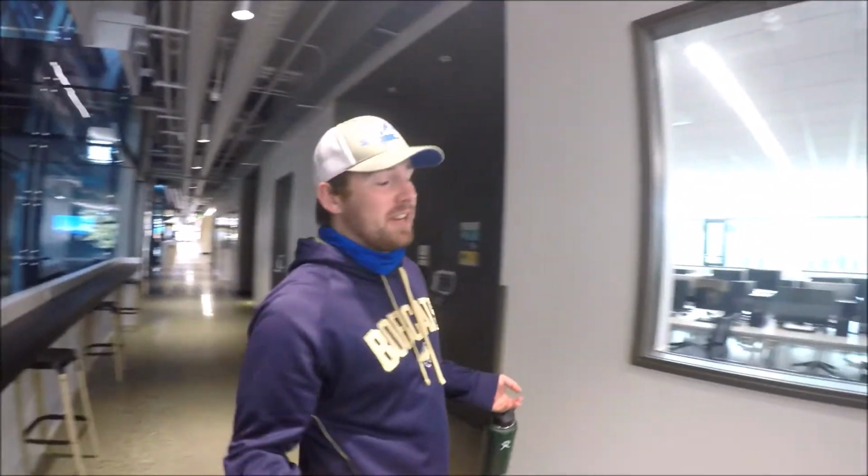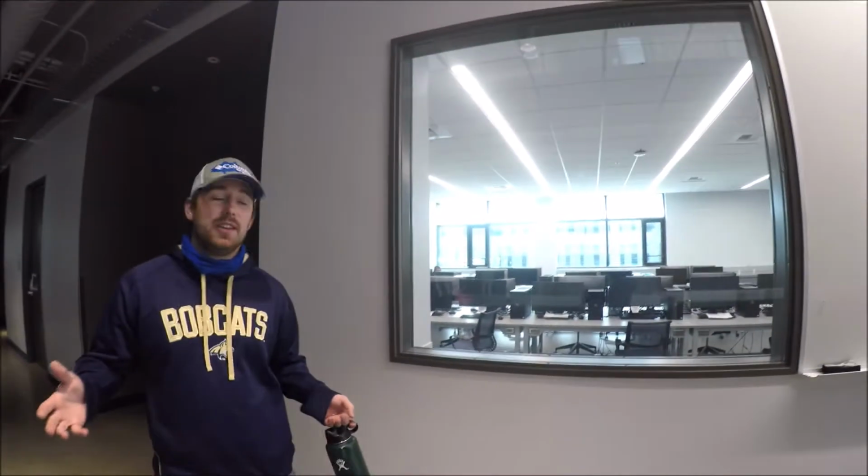So we have a bunch of computer labs on campus that any students can use. These are really nice. They have a bunch of engineering programs and modeling software on there, so you don't have to load those onto your personal laptop. You can get in here at any time. You can print stuff out here, so it's just a great way to work on homework.